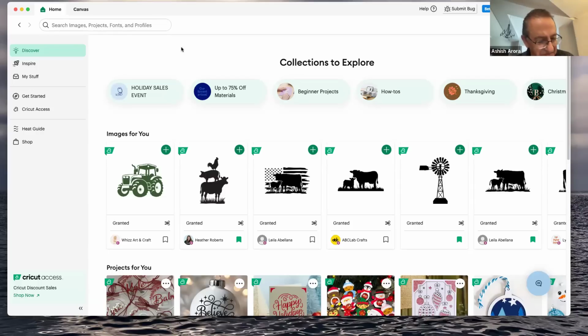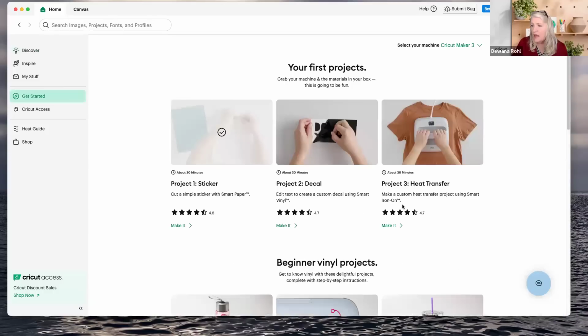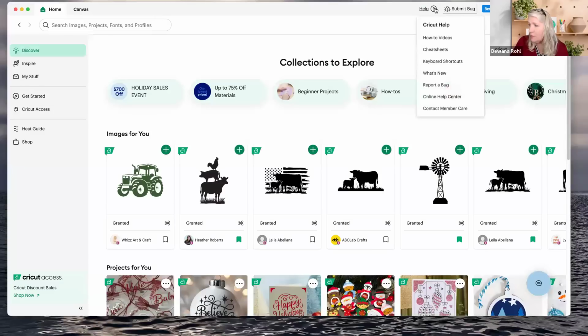We've also done a lot to help people get started. So we've added a lot of resources that people can find quickly to help them get started. We added the Get Started page here that has a lot of videos for people to review and walk through. We have the Universal Help now that has a lot of links to valuable resources that people need to help them get started.